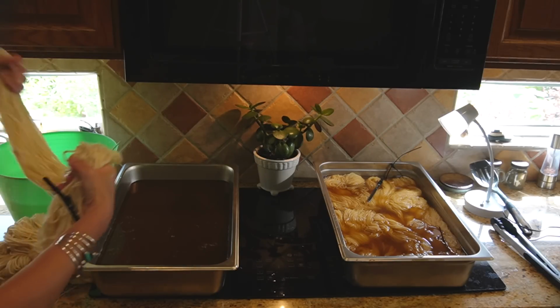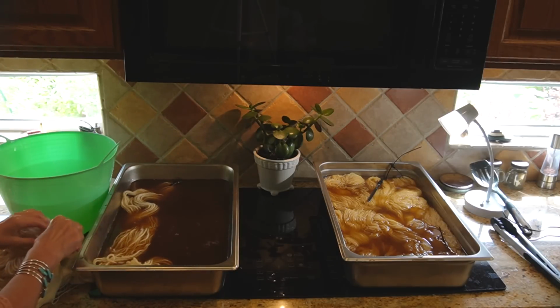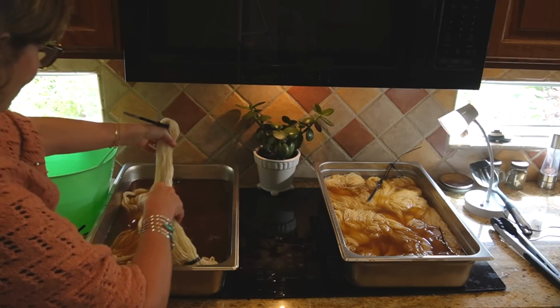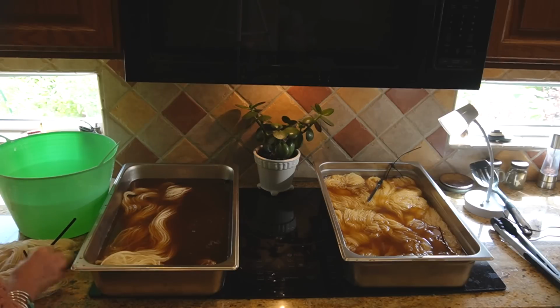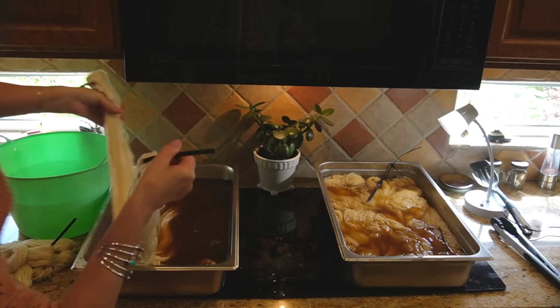Okay, I'm ready to lay these in. These should look about the same now because, now you know why you want these. These are so good because it gets so tangly.